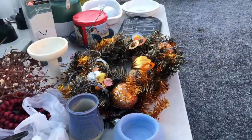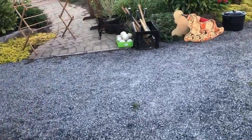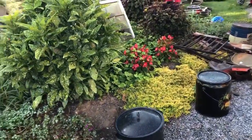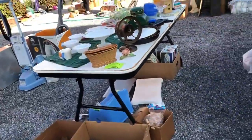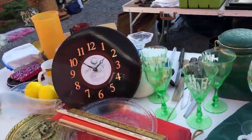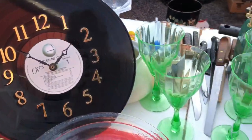I will try to do a haul video to show you guys a closer look, as usual, of what items I did choose. I thought that record clock was very cool. And the green glass, just beautiful.